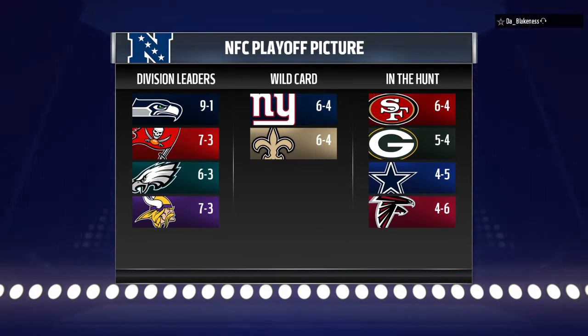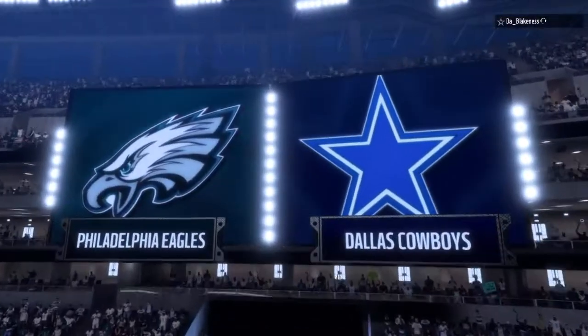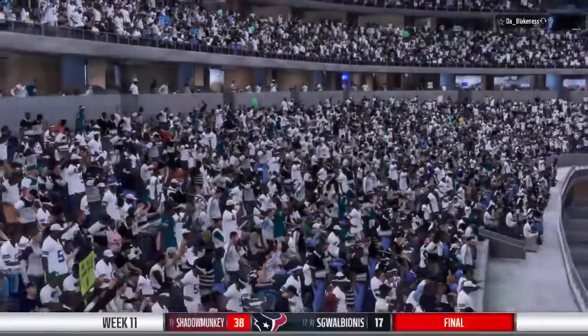Everybody, I'm Larry Ridley. You're tuned into the NFL on EA Sports. The Cowboys come into today's matchup wanting to find a way to walk out of the stadium with win number 5 on the season. It's the Eagles going up against the Cowboys.